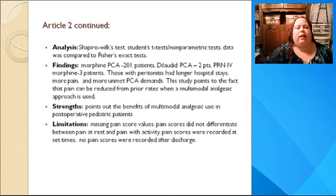The data was analyzed using Shapiro-Wilks test, students' t-test for normally distributed data, and non-parametric tests for data not normally distributed. The data was compared to Fisher's exact test. 201 patients had a morphine PCA, 2 patients had the dilaudid PCA, and 3 patients had as-needed IV morphine. Patients in the group with peritonitis had longer hospital stays, more pain, and more unmet PCA demands.